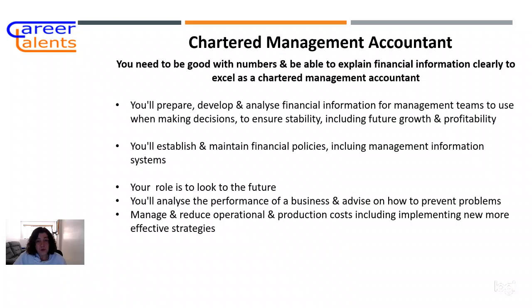So to be a chartered management accountant, you of course need to be good with numbers and be able to explain financial information clearly. Those are the two main elements you need to excel as a chartered management accountant: the ability to manipulate numbers and the ability to then explain that to other people. Those are your main abilities as a management accountant.